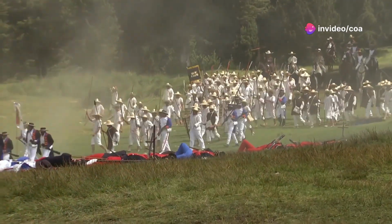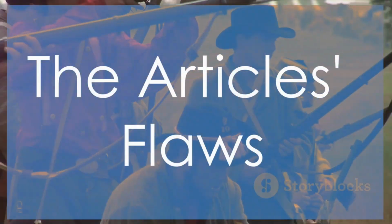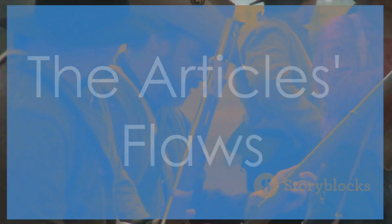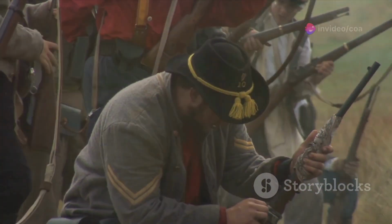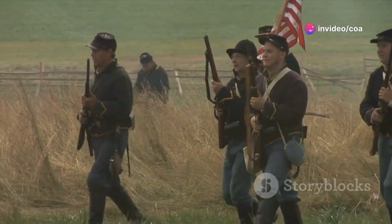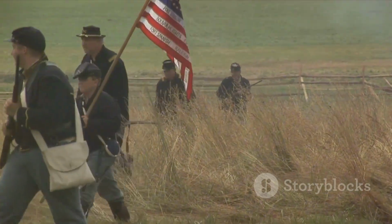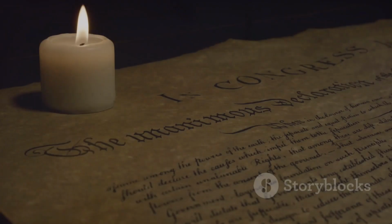By the end of the Revolutionary War, these issues were painfully clear. The government under the Articles couldn't pay soldiers, couldn't pay its debts, and couldn't enforce laws. The states operated like mini-countries, each with its own laws, currencies, and trade policies. The whole thing was a logistical nightmare.